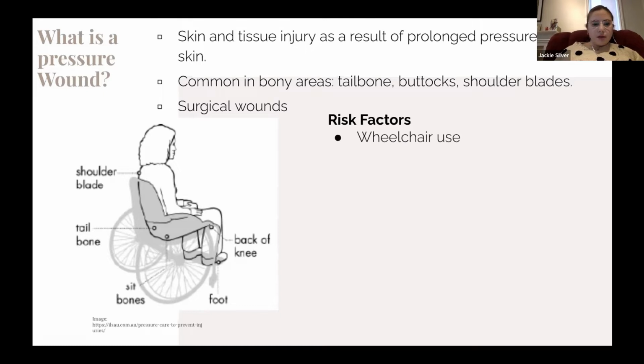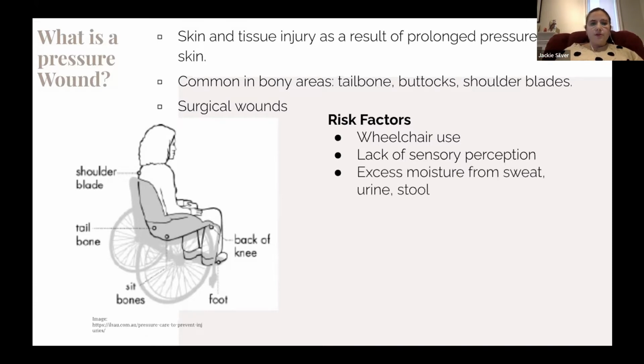And risk factors for pressure wounds. So this means factors that put one at increased risk for developing a pressure sore would be wheelchair use, lack of sensory perception, so not being able to feel, let's say if you're sitting in a chair or wheelchair, not being able to feel the discomfort and not getting that sensory signal that you should get up, that you should move a bit and shift a bit. Excess moisture from sweat, urine, or stool that can create more friction against the skin and makes it easier to break down.